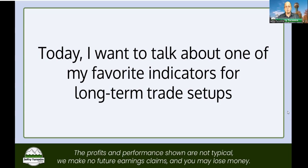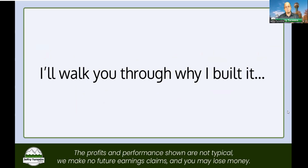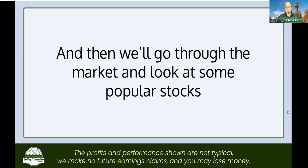Today, I want to talk about one of my favorite indicators for long-term trade setups, and it works for short-term trade setups. It works for all time frame setups, really. But we're going to discuss it on the daily time frame and then break it out into a few other things. This is an indicator I built and coded from scratch myself. I'm going to walk you through why I built it, when I use it, and how I use it. Then we'll go through some market examples and look at popular stocks today, as well as one of the Magnificent Seven that is actually set up with a brand new entry on this indicator today.